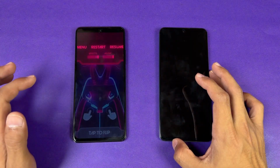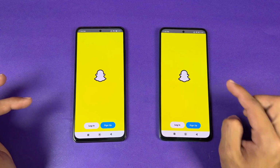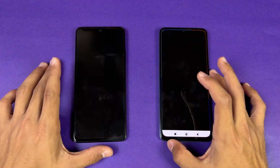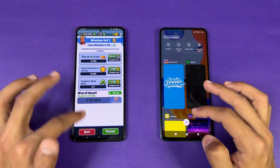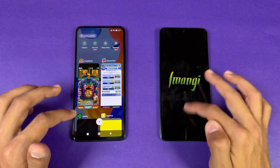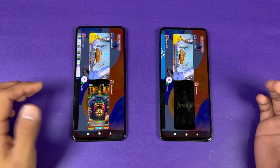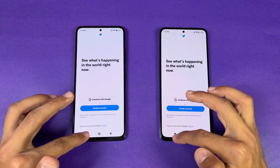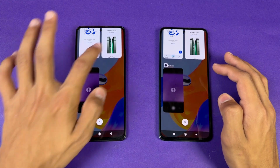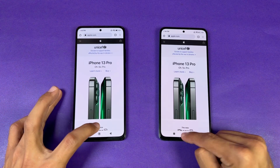Now let's open up Pinterest. Refresh on the 6GB. Now let's open Snapchat. Refresh again on the 6GB of RAM Redmi Note 11 Pro. Now let's open up Spotify. Refresh again. Now let's open up Subway Surfers. Also refresh on the 6GB of RAM variant. Now let's open up Temple Run 2. Again refresh on the 6GB of RAM variant. Now let's quickly open up PUBG Mobile, and the PUBG is not refreshed. Now let's open up Twitter. No refresh. Zedge. No refresh. And last we're back to the internet browser, that is also refresh, and you can see on the 6GB of RAM Redmi Note 11 Pro.